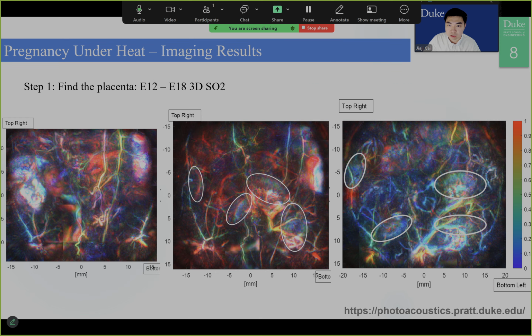Now it's time for us to see some imaging results. We are here to see the placenta for now, right? So I need to know how, where, and when to find it. These are all SO2 maps of one of the control mice from E12 to E18. This map is the maximum amplitude values of signals along the depth projection. The orientation of this mouse is as if the mouse is facing us and belly up, just like necropsy.